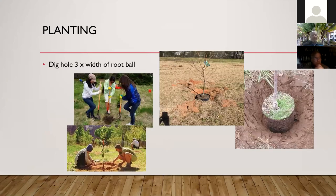Now, if you're planting a tree, the guidelines from the University of Florida are that you should dig the hole about 3 times the width of the root ball. And then you put the root ball in and you leave about 10% of the root ball above the surface of the soil. So you don't want to be putting any soil on top of the root ball. Hope we make that clear. And you also don't want to be mulching on top of the root ball.